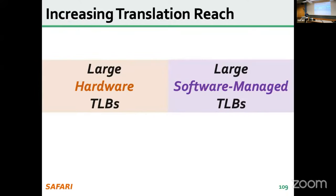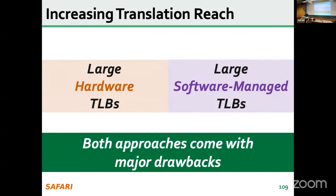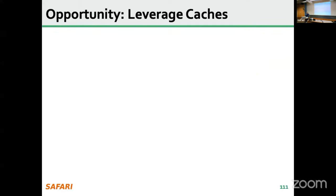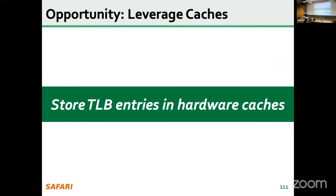So we figured out that large hardware TLBs and large software managed TLBs come with major drawbacks. And we want to approach the problem differently. So we saw an opportunity of leveraging the caches to increase the address translation rates. We want to store TLB entries in the hardware caches.